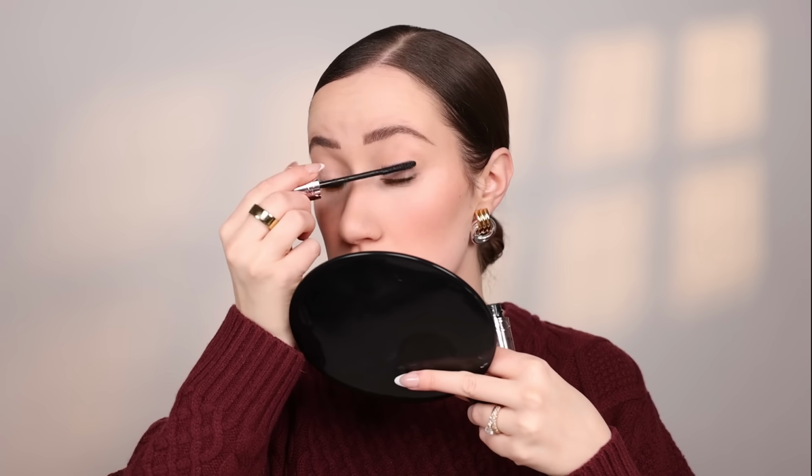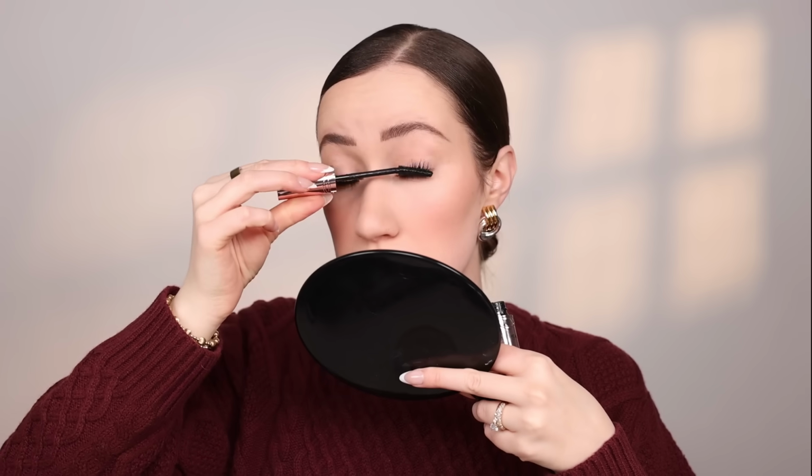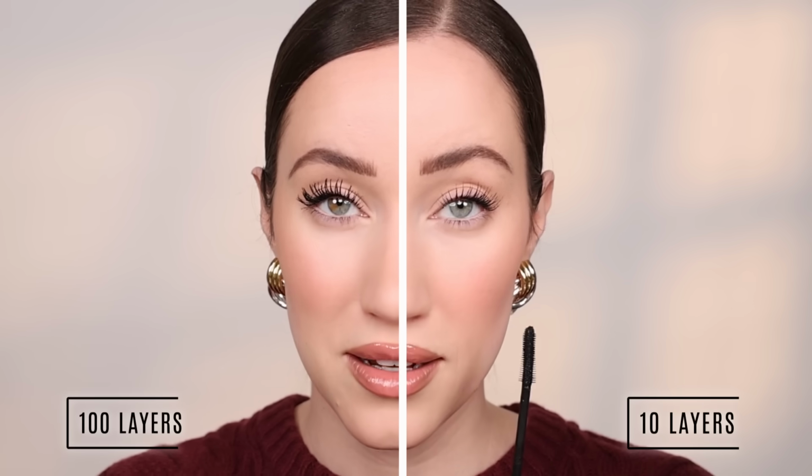for this video. So let's go ahead and do the other eye, which we will also be doing 100 layers with. 1, 2, 3, 4, 5, 6, 7, 8, 9, 10. Honestly, I'm happy with 10 layers. 10 versus 100. 10 versus 100. So it is buildable, we can say that.